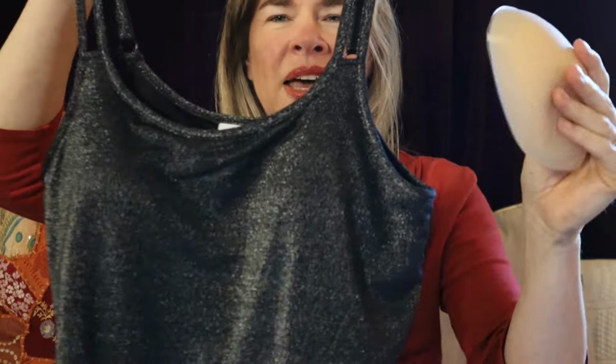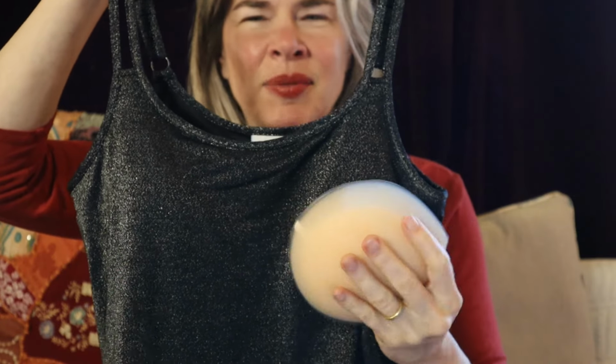So if I'm going out, I will wear my Valletta. I will stick this inside of it with this extra bulk on the side to the left. And that is perfect for me if I want to appear to be minorly breasted, with that very A cup kind of shape.